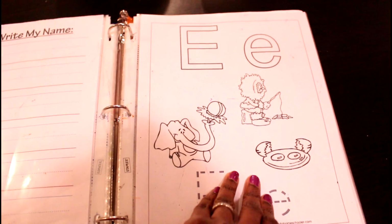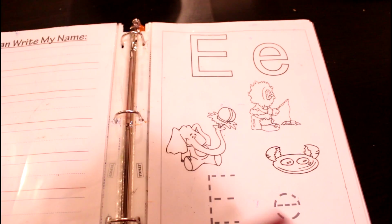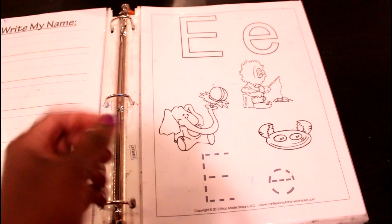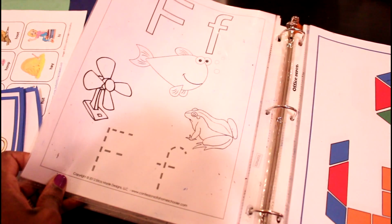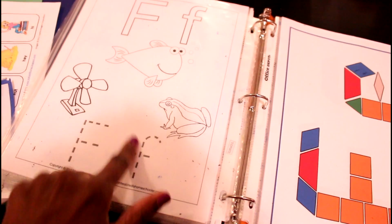This week we're doing letter E and F for handwriting and for phonics. He knows all of his letter sounds, but I'm really just going back over the letter sounds for pre-reading purposes and just so that he can tighten up and get his handwriting going. So we'll do E and F this week. We've been doing E and F. So he'll trace it, color in the pictures, and trace it again.